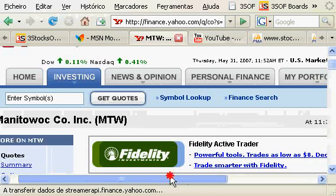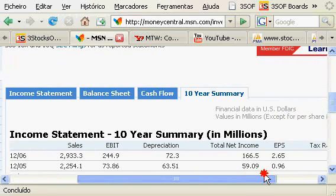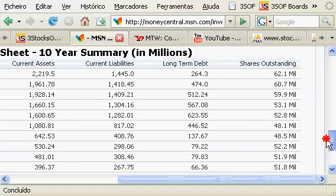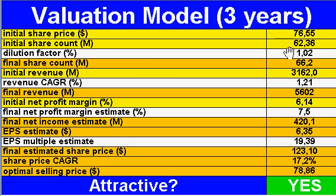Let's check, where do I have it here. If you go to this MSN Money link, which is a quite useful link, you'll see here the share count over the years, and over the past 3 years it rose modestly about 2% a year, so I consider it 2% a year going forward too for the next 3 years.